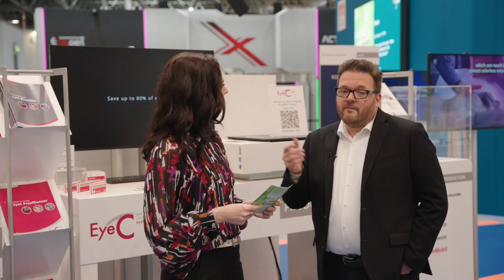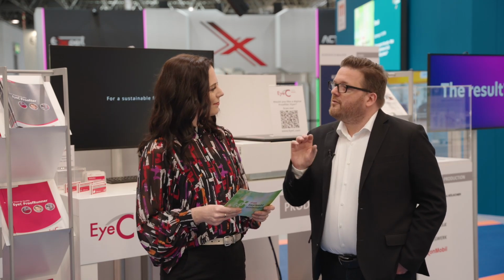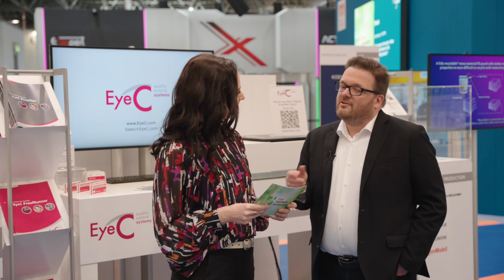And I think here on the Touchpoint, you can see a lot of small things that have an impact. And if you put all these small things together, you have an impact, and you can achieve a sustainable future. What biggest trend do you see playing a crucial role in the future?